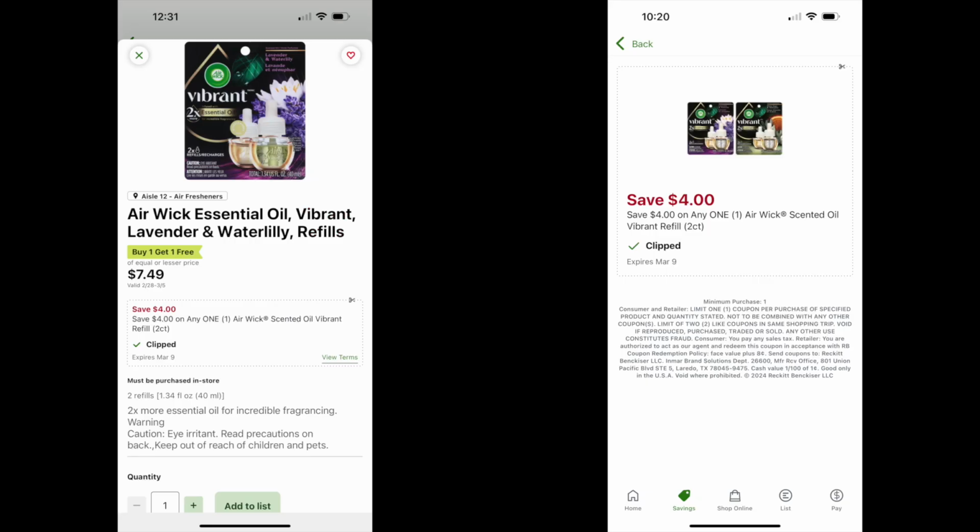In addition to that, we also have a moneymaker on the Airwick refill. So you can get a free warmer and a free 2-pack of the scented oils here. So this is usually $7.49. It's buy one, get one free. So it'll be $3.75. There is a $4 coupon on the Publix app. That $4 coupon is going to make this a moneymaker of 25 cents. So you're getting 2 items that can be used together, and both of those are moneymakers. So good deal on that.